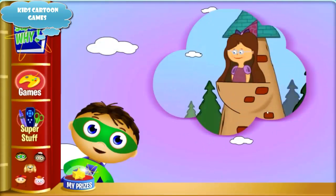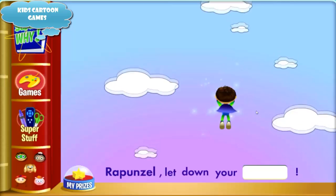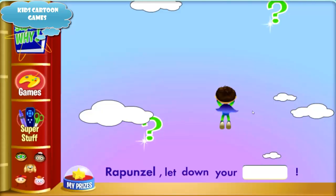Rapunzel is stuck in her tower and needs your help. Using the mouse, fly through the air and collect all of the words. Then you'll choose the words to complete the sentence. Super readers, to the rescue!